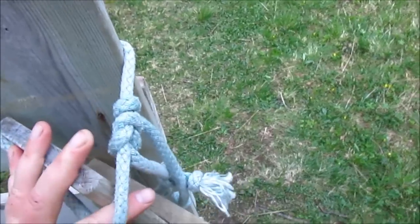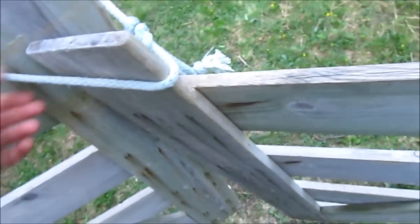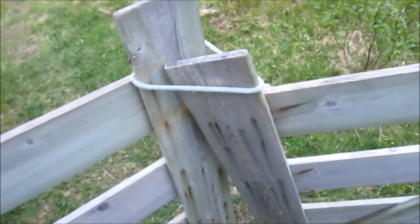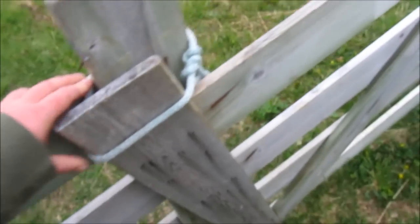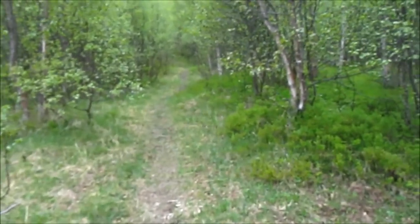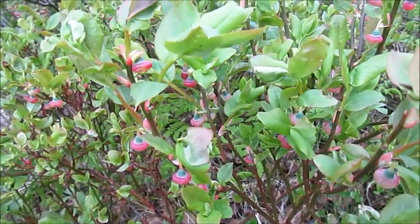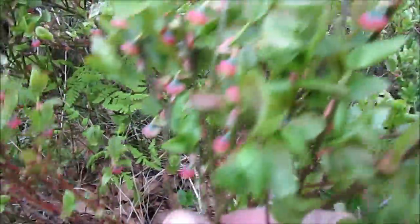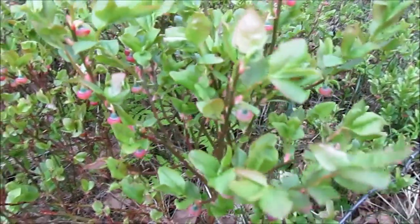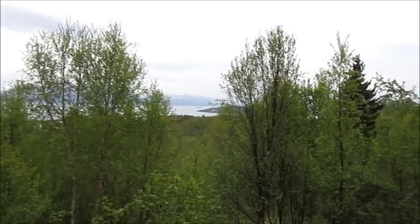So that's it. But okay, that's the way it's done. So I'm officially in the wild country. Okay. Looks like we're going to have blueberry this year. So they're blooming. That's a good sign, if the weather can hold. Well, the view is starting to show itself, but it's a cloudy day.